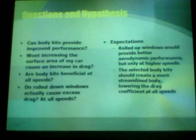Our expectations were as follows. We thought that the rolled-up windows would provide better aerodynamic performance, but only at high speeds. We also hypothesized that the selected body kits should create a more streamlined body, lowering the drag coefficients at all speeds.